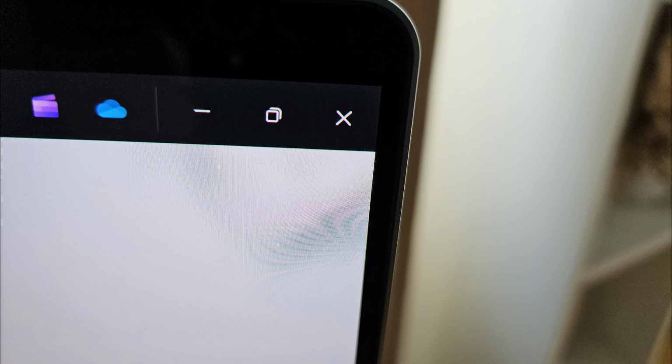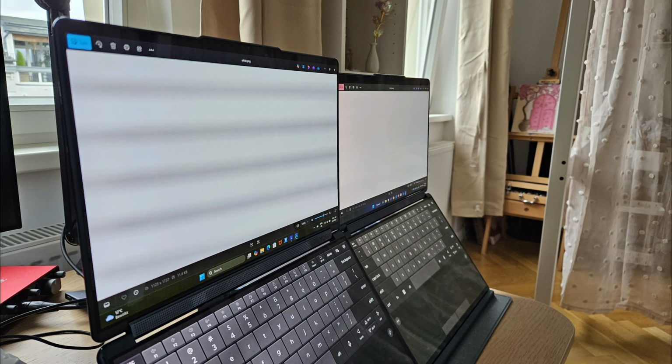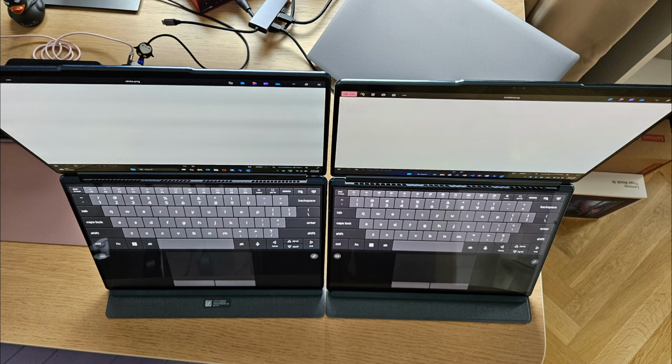Now about screen graininess or the screen door effect. Yes, it does have some graininess, but only when you look at the screen very closely. At normal distance, I barely notice anything. I was trying to take some pictures, but let me know if you see something. In real life, there are no weird colorful things on the screen. It's just in the photo. So focus only on the pixels and the graininess itself.